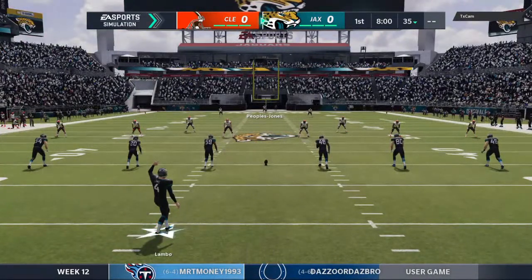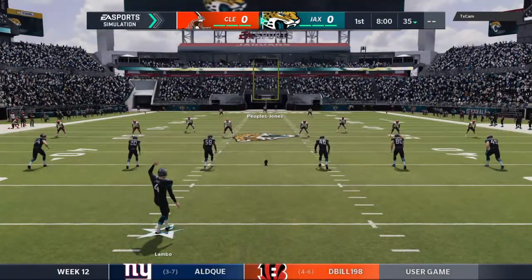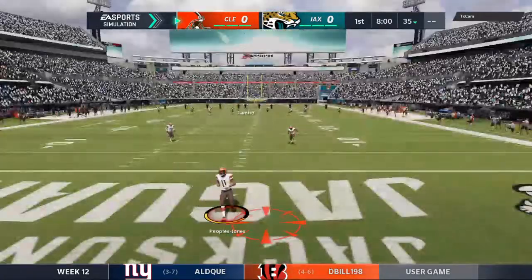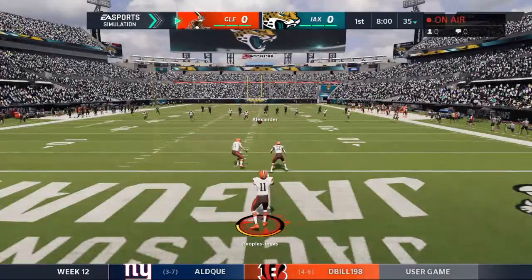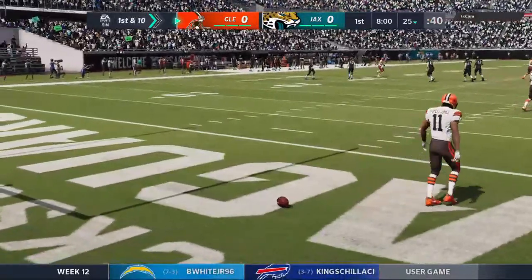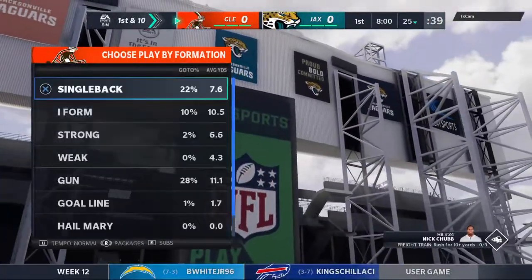Kick off for Jacksonville. The final playoff push is upon us. It's week 12 of the NFL season, and we're underway on EA Sports. Taken in the end zone, and he opts to not bring this one out. The first drive will start at the 25.